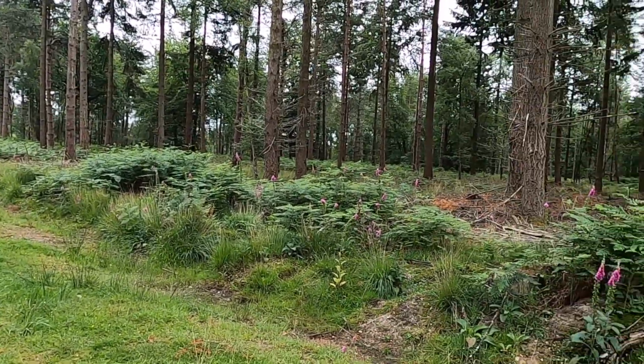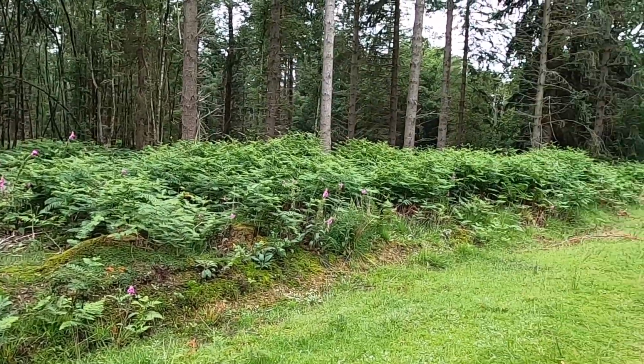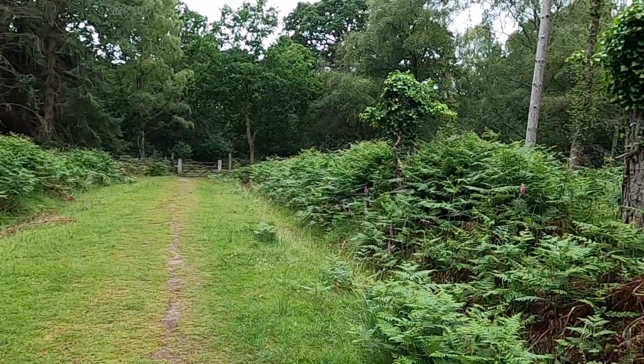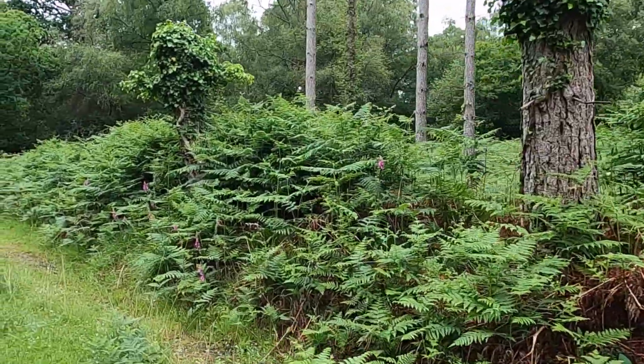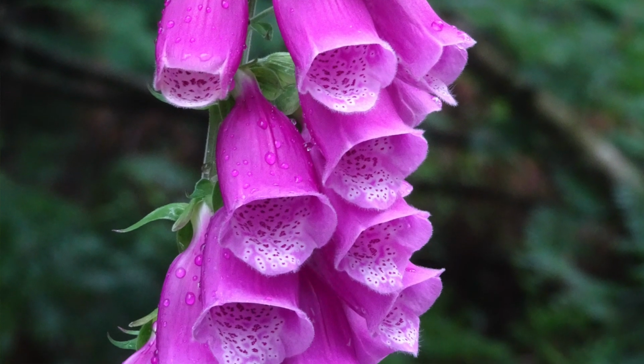So lovely and peaceful, just inside here, at the top of Moon Hill, I read it wrong earlier. Lots of foxgloves about, which the bees are absolutely loving.